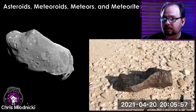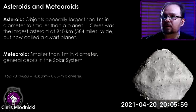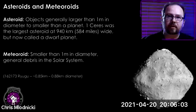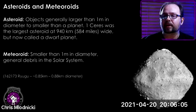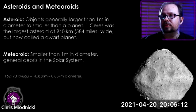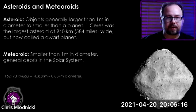Yep. There we go. Asteroids: pretty much anything bigger than 1 meter and smaller than a planet, or now a dwarf planet, is considered an asteroid. So Ceres was the largest asteroid, and now it's called a dwarf planet instead. Meteoroids are anything smaller than 1 meter, down to grains of dust. That's the general debris in the solar system.